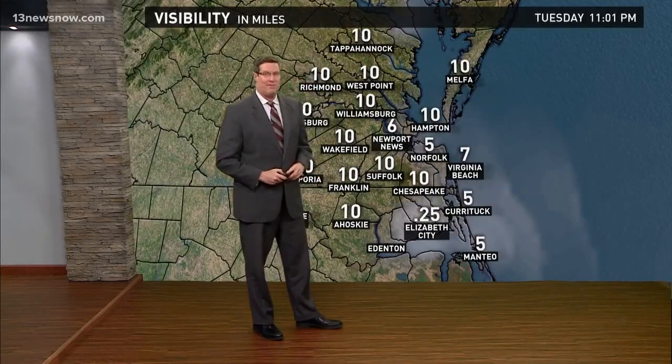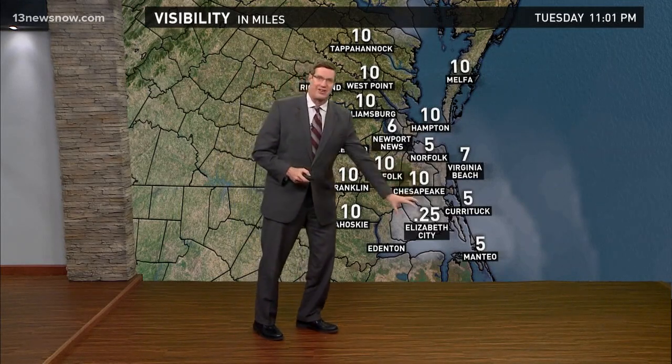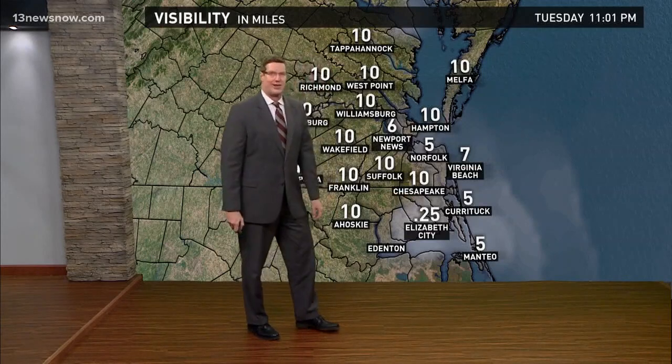And it looks like Hampton Roads is getting another snow day. It won't be a blizzard, but it could still be a dangerous drive. That's right, Jeff. What is the timing of the snow and what are we looking at in terms of accumulation? Well, the timing is going to be very different from inland areas to coastal spots and then even later once you get down into North Carolina.